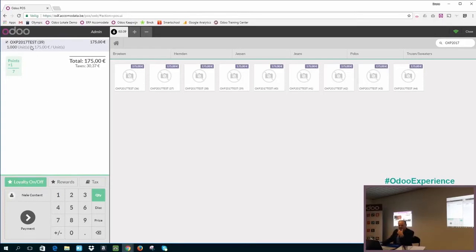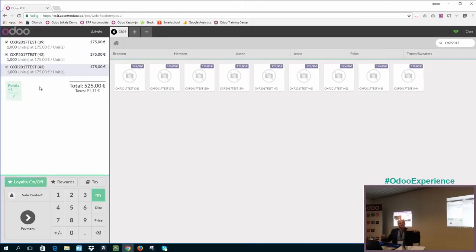By adding this item, she gains 1, has 7. If I add another one, of course my loyalty should be, so I have a little issue here. Okay, anyway, the system is set up. Each time you buy, you have an extra loyalty point. But, of course, you can, per ticket, indicate if you want loyalty or not. Suppose you say, okay, Nele, you get a discount of 5% on this item, but in this case you don't have loyalty. It is possible, okay?